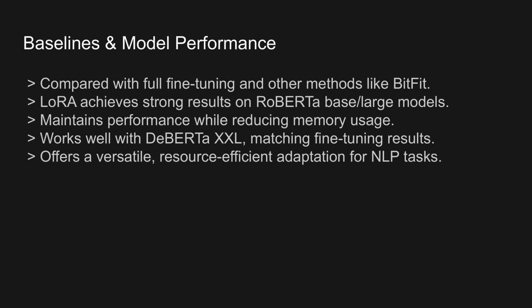Now let's look at Roberta XXL, which is a larger model compared to Roberta. Even with Roberta XXL, LoRA maintains strong results, matching full fine-tuning in tasks like GLUE without the need for extensive hardware. In summary, LoRA demonstrates clear advantages over traditional methods across different models. It achieves high performance while keeping the number of trainable parameters low, making it a versatile and efficient choice for NLP tasks. After understanding LoRA's performance on models like Roberta, let's now shift our focus to GPT models. We'll first explore LoRA's results on GPT-2 medium and large, and then discuss its performance when scaled up to GPT-3 175B.